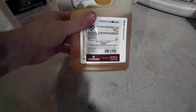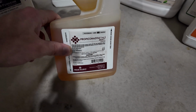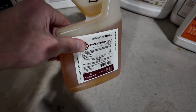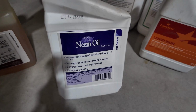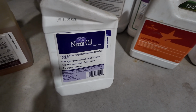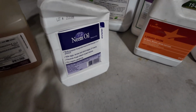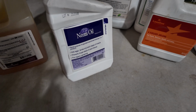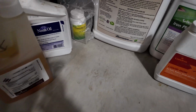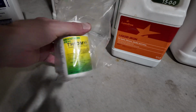And then same thing with this. This is just another form of it, just a different chemical. Same thing though, when it gets kind of humid in here, fungicide. Then we also have neem oil. This is more of a natural way of killing stuff, more for organic gardening. I'll use this on my fruit trees and stuff to keep a lot of pests away. But it's kind of impossible not to have to use a lot of this stuff. It's going to happen.